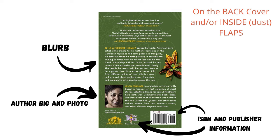Another element is the author bio. Normally it's accompanied with the picture of the author, and it just gives a few details about the author, like where they live, and you could also include any accolades that they have. It's just a very short paragraph. It's not very long. And on the paperback, it's on the back of the book, and on the hardcover you can find it on the back flaps.